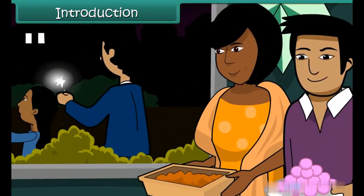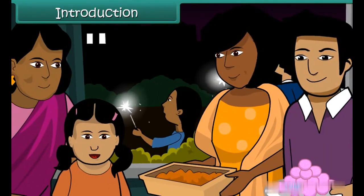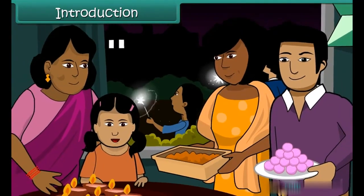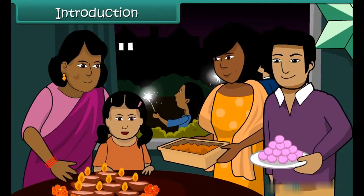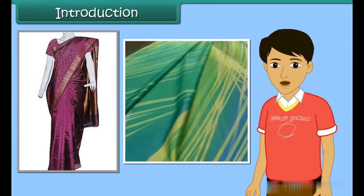Be it Diwali, Dasahra, or Durga Puja, or a betrothal, wedding, or arrival of a new member in the family, silk adds grace to the occasion. In this lesson, we will learn about the characteristics and types of silks and also understand how the silk fabric is obtained from silkworms.